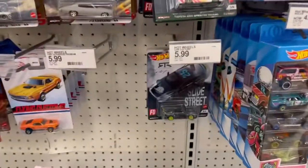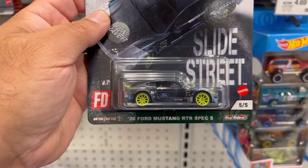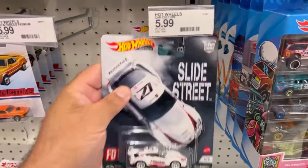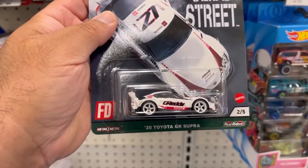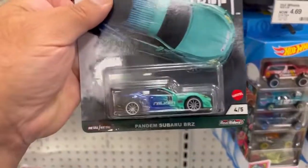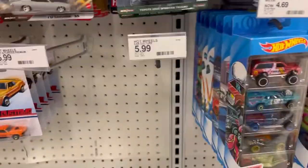Here's another one. Here's a 2020 Ford Mustang RTR Spec 5. Definitely gonna take this one. And here we have the 2020 Toyota GR Supra. Don't mind taking another one. And here we have the Phantom Subaru BRZ. Very cool.